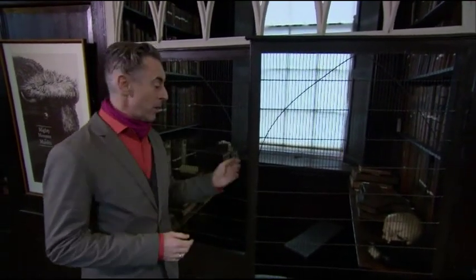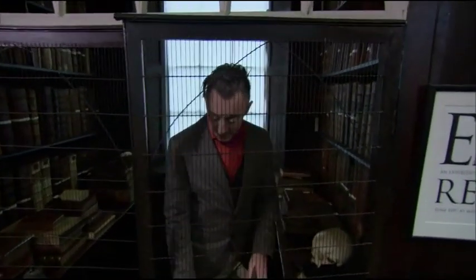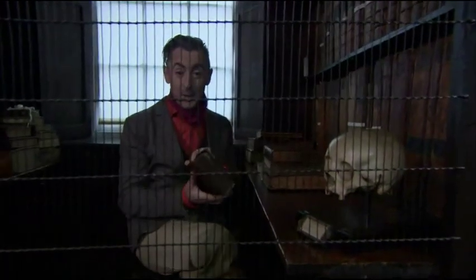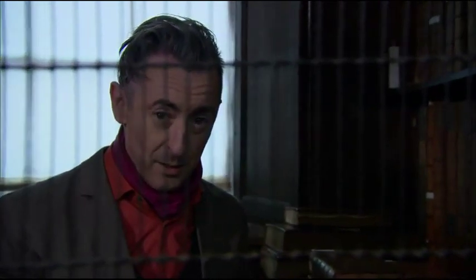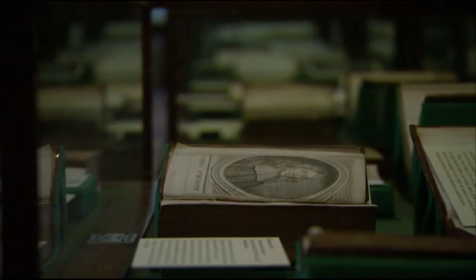So this library opened in 1701, and even then the books are really, really old, because they have books dating back to the 12th century. So what they would do is, if you wanted to borrow one of the valuable books, they would put you into this cage and lock it, and you'd have to stay here and read your book until it was finished. You know, that could be a long time. What if you needed a pee? I couldn't stay in there too long.